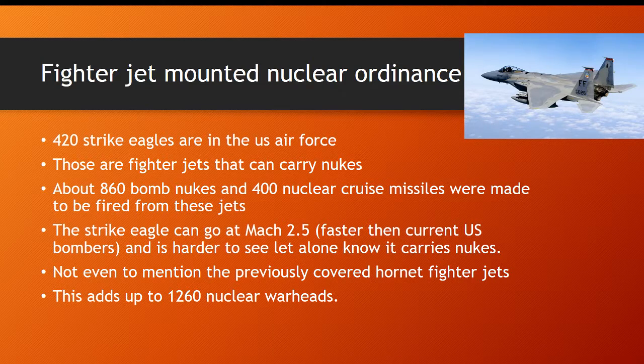Now I mentioned the previously covered Hornet fighter jets. That adds up to around 1,260 nuclear warheads.